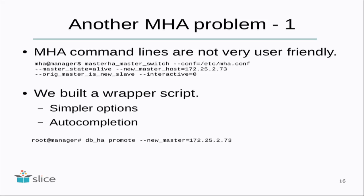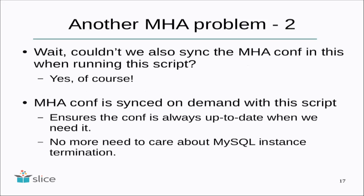MHA will just fail. So actually what we did was to build a wrapper script with simple options and also auto-completion. So instead of the command line above, we have something much simpler, like dbha promote, and then new master equals and the IP of the master. And it works pretty well. And once we built that, we realized that, because we're building a wrapper script around MHA commands, we can do anything we want inside this wrapper script. For instance, what we could do would be to make sure that the MHA config file is synced right before we trigger MHA commands.